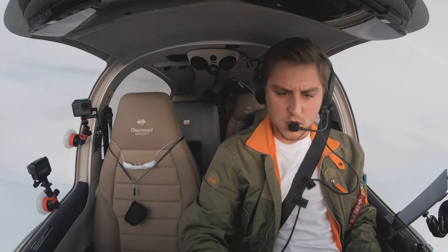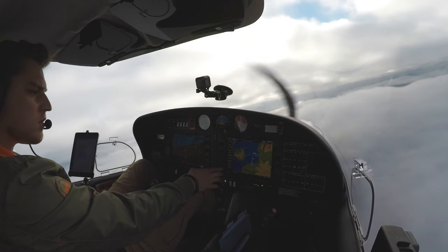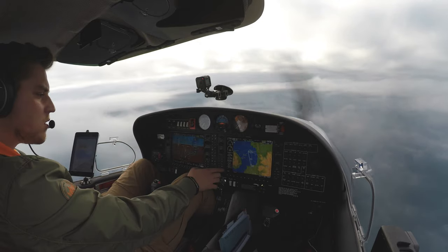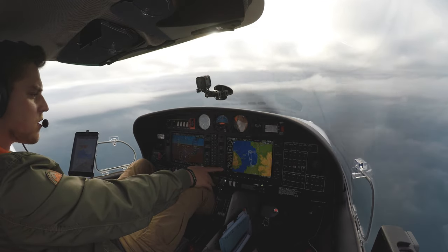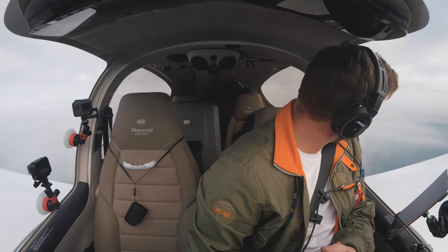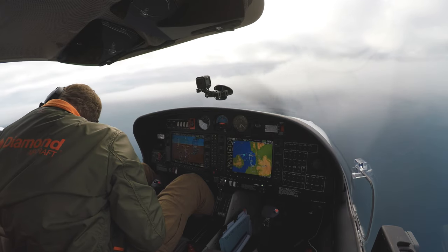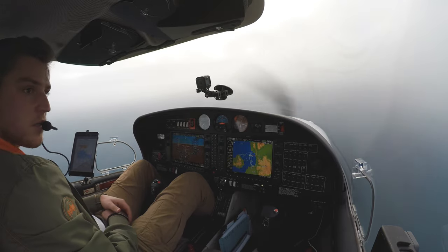Now we can descend. 2,800 is set, vertical speed. Let's see how it looks with 500 feet. I believe it should be more, 700. So we turn off the heat, we go a little bit more vertical speed, 800 feet. It's still cloudy here. Let's see if there is the runway in sight. Should be exactly on the back.